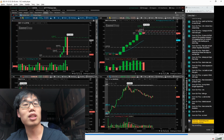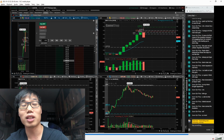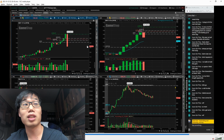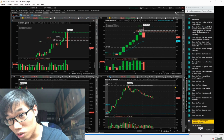And then I want you to see here, I'm just looking at my P&L just to make myself feel a bit better. And then right after I exited, look at that candle. That is a 15% candle. It dropped 15% in just 1 minute. And after this, it halted. So let's move over to after it finishes the halt.